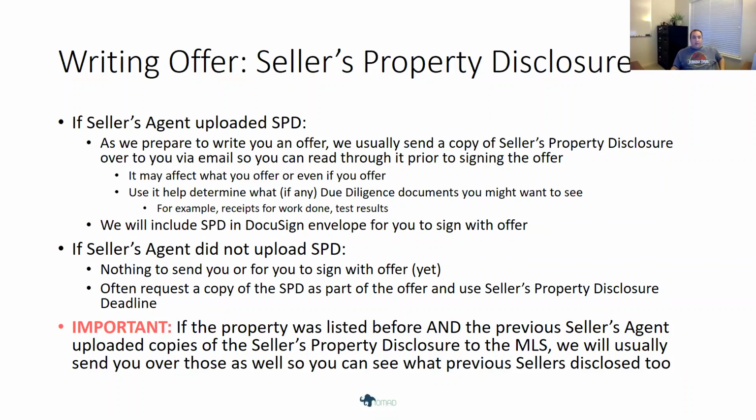Okay. We will include the SPD in the DocuSign envelope for you to sign with your offer. So we're going to send it over to you via email so you can see it ahead of time. But when we prepare the package, the DocuSign envelope for you to go and sign the offer, we are going to include that with the DocuSign envelope for you to sign. So you're going to acknowledge receipt at that point via DocuSign.